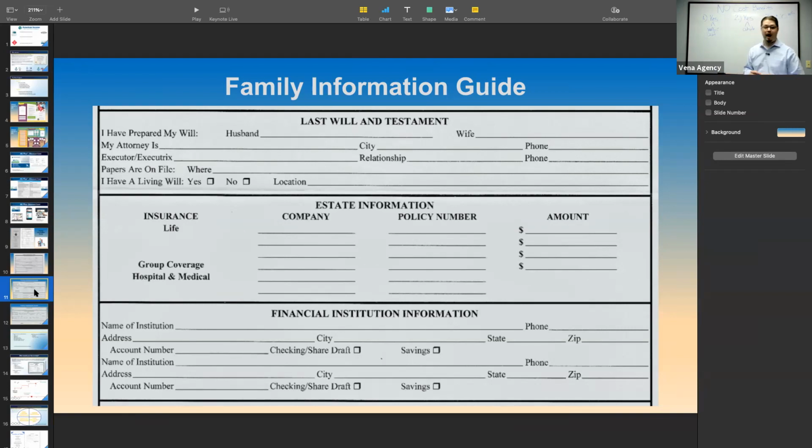I would say, okay, great. Who do you have it through, for example? And then they would tell me, I have it through State Farm. Okay, you're going to put State Farm, the company number, and then the amount, so that all your family has to do is call one company, give them the policy number, and then they can issue the amount to your family very quickly.